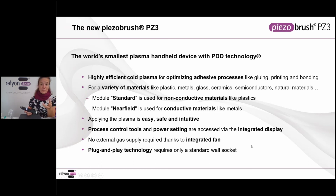The materials are always important, of course. Which materials do you work on, be it plastic, be it metal, be it glass, ceramic, semiconductors, natural materials? As I said, we divide them into groups, conductive and non-conductive, and there's also the kind of in-between sandwich treatment that we talked about. You saw applying the plasma is easy, safe, and intuitive.